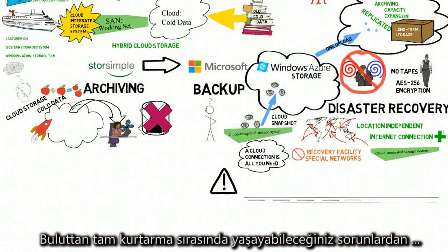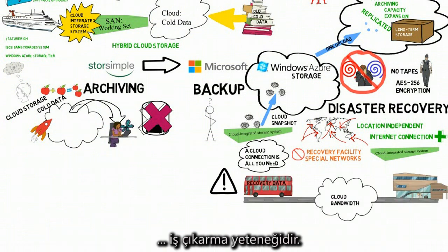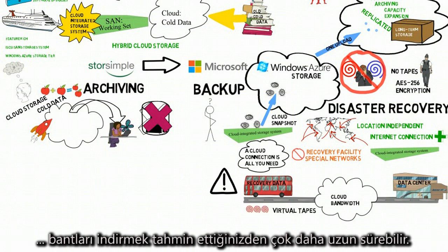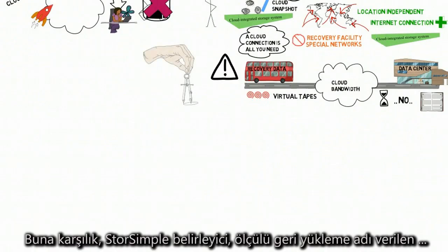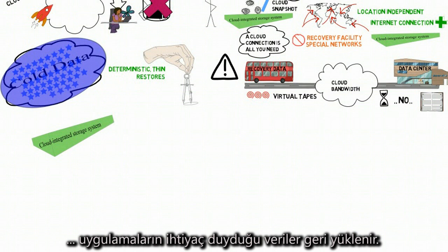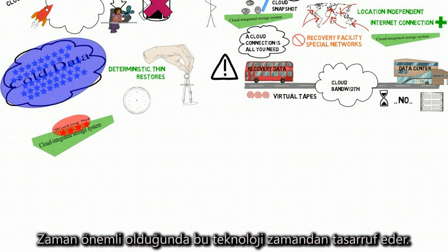One of the potential problems with a full recovery from the cloud is the limited throughput to download DR data. For example, if you use cloud storage as a virtual tape device, it will probably take a lot longer than you thought it would to download the virtual tapes. If you're thinking it could take days, you might need to check that. It could take weeks. But StorSimple developed a cloud restore technology called deterministic thin restores. The idea is simple. Leave the cold data in the cloud and only restore the data that applications need. In other words, the working set. This is a huge time saver when you really need to save time.